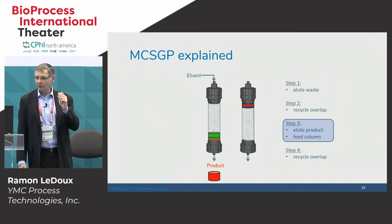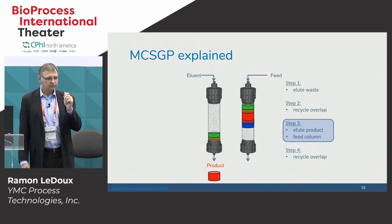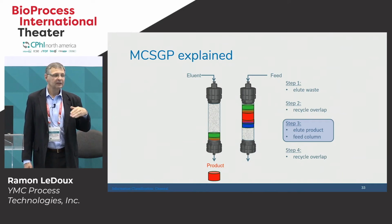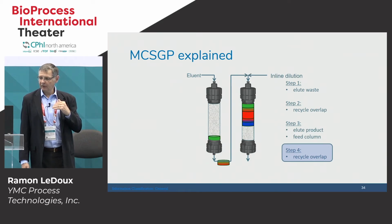And while we're doing that, we're also going to feed more raw material onto that second column. And the reason we're going to do that is we want to set up a situation where we've got a constant mass being injected onto each column as we cycle back and forth. So we need a constant mass. So we feed more material onto the column.